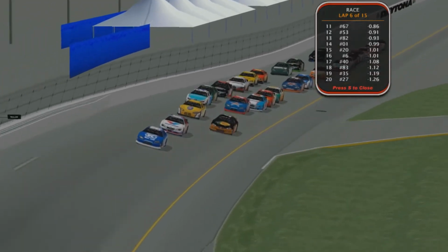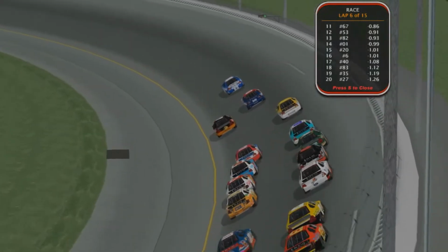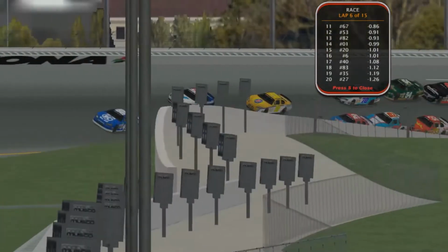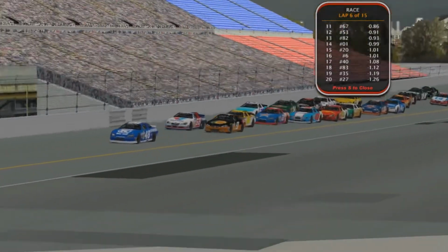Austin Johnson trying to make a lunge on Dilks. Is he too far back? No! Dilks leaving the door open. And now Austin Johnson's going to sneak right into second place. Look at that move. That's a veteran move out of Austin Johnson.